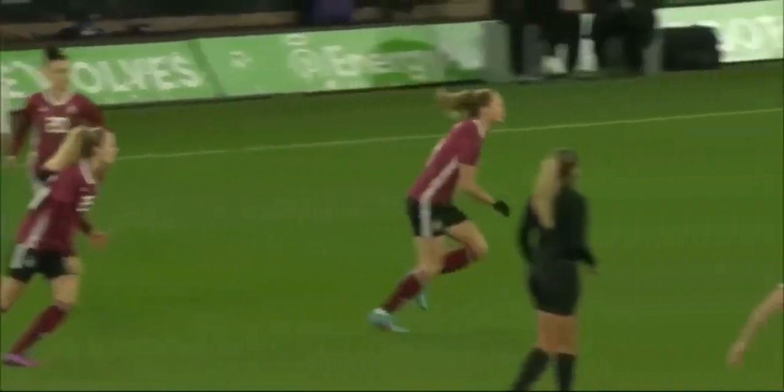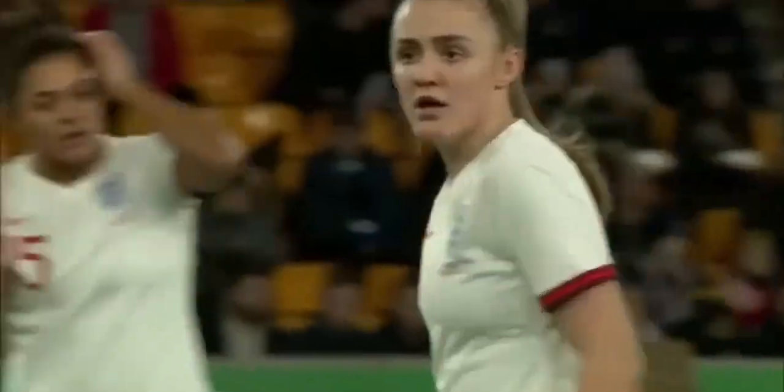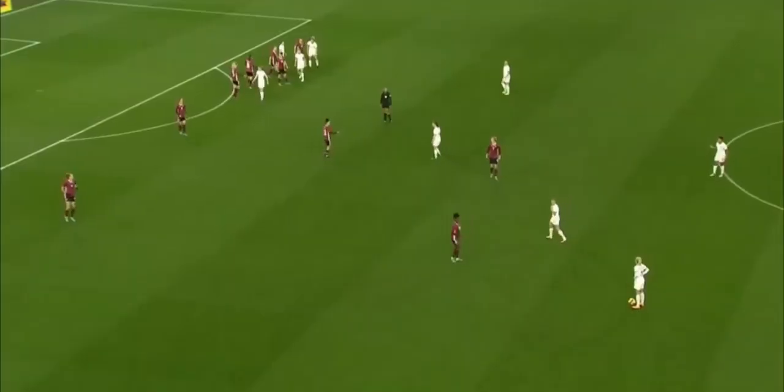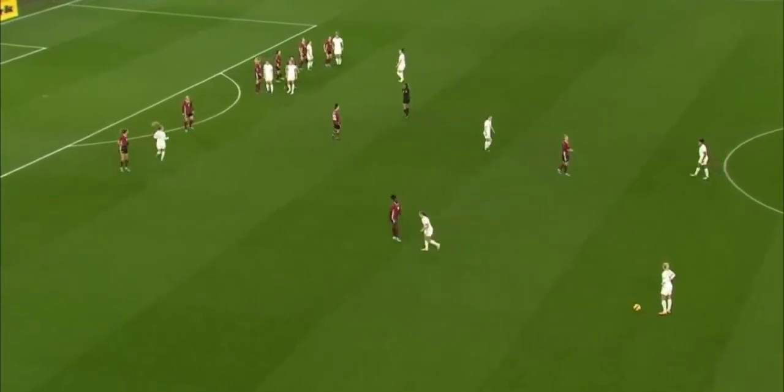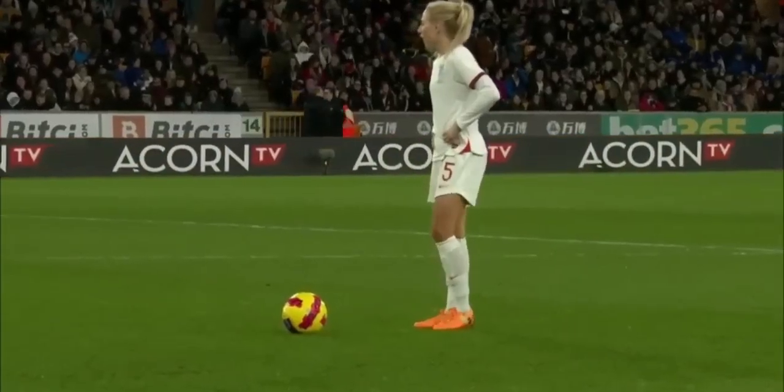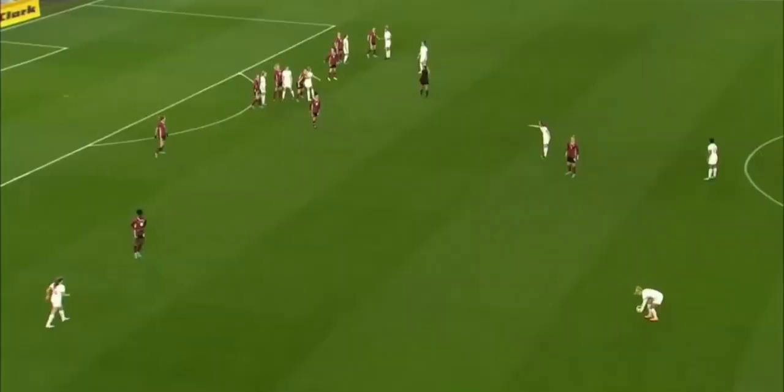And I think for them to progress to the next level, they've shown their defensive qualities in both the Canada and the Spain game. It's the final third, the last part, I think, that they really have to put their attention into, how they're going to create chances.